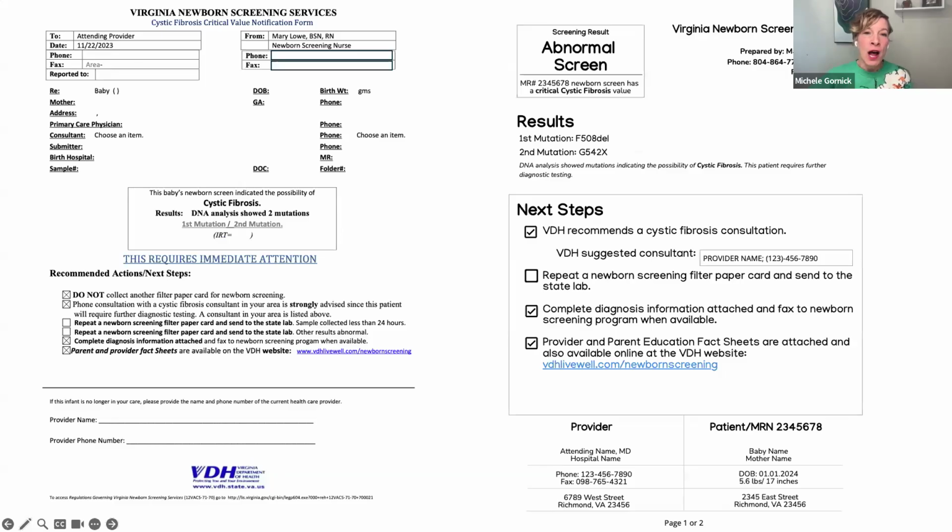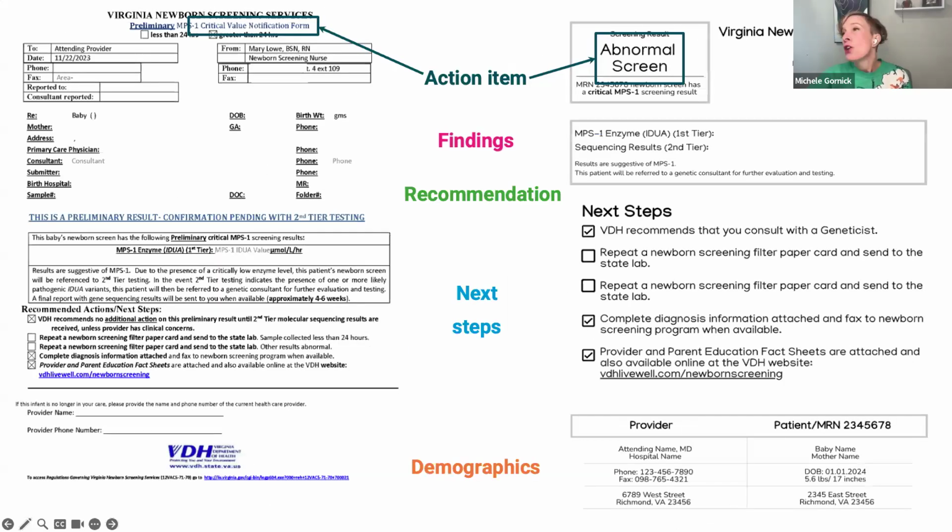Okay, so what I wanted to do here is quickly point out some of the design changes and things that we moved around, redone based on best practices for communicating information. So the first thing is this action item. If you look at the left-hand side where I have it boxed, telling the pediatrician that there was a critical value, that something was wrong here, that this was not a normal result, it's buried in the title and not very obvious. So we took that, made it big, and put it in the front, in a box, on top.